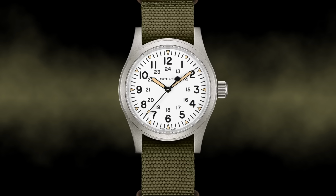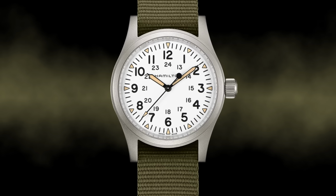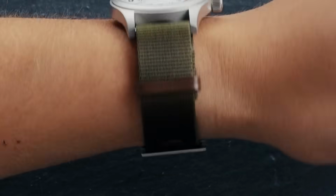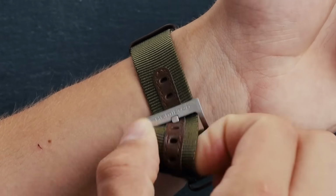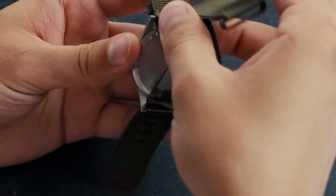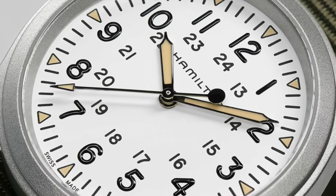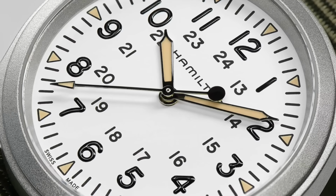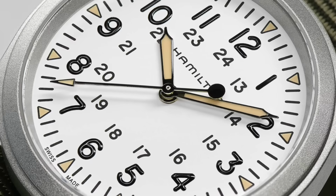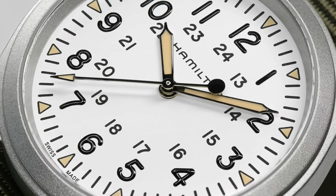Nice matte stainless steel case. Quite long, quite tall from top to bottom, but it's got a nice bit of curvature to the lug, so it sits quite nicely on the wrist. Lovely NATO strap in khaki green. Yeah, you've got all the numbers on the dials for maximum legibility. And yeah, just an all-round great watch for the handsome price of £530.